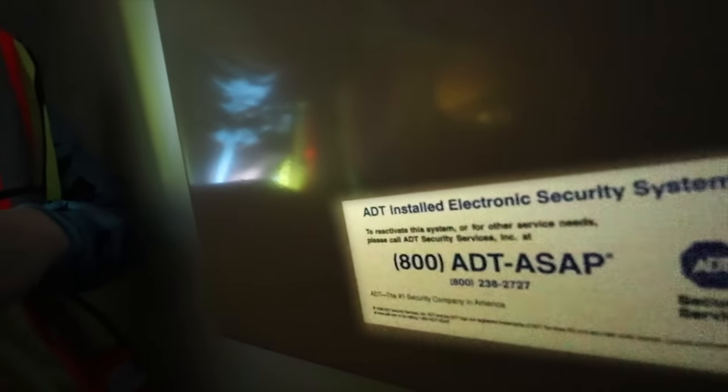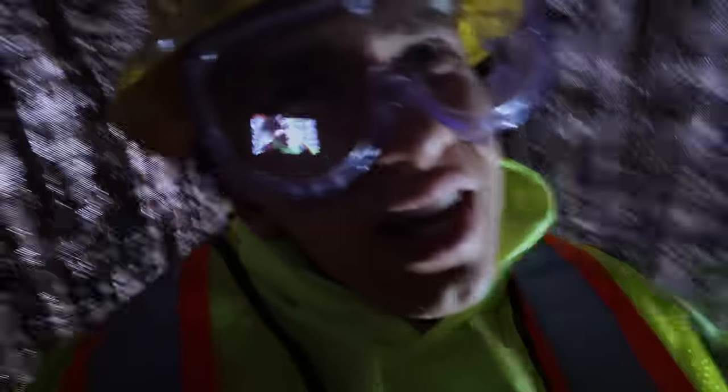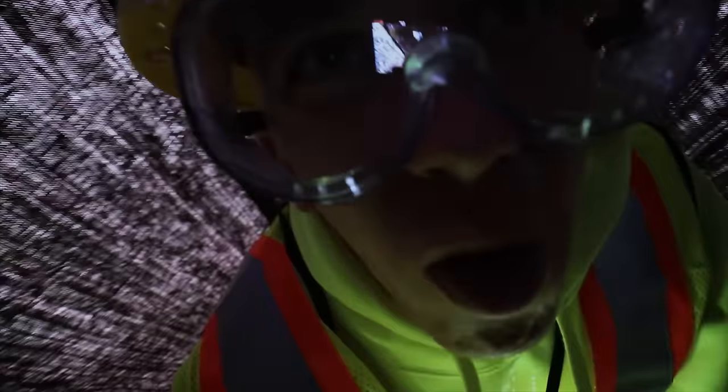Oh wait, it says something there. ADT installed electronic security system. Uh-oh. Wait, does that mean there's a security system in here? I don't know. Should we keep going? Yeah, let's keep going. Okay, here we go. Go this way. Wait, it's getting smaller. What is going on? Hold on, get down. Ew, it's like muddy cave walls here.